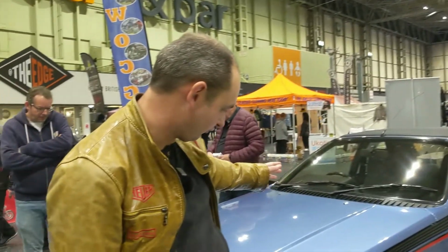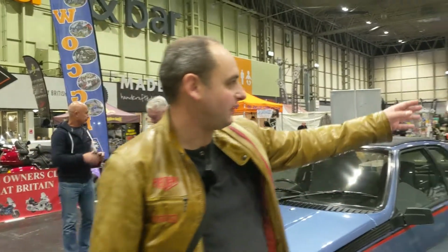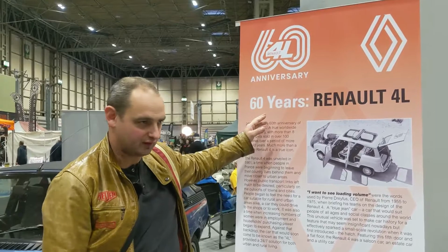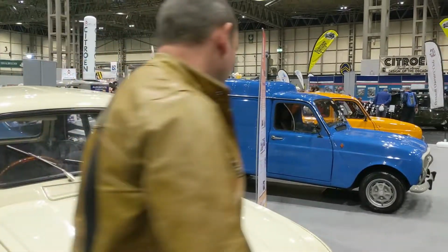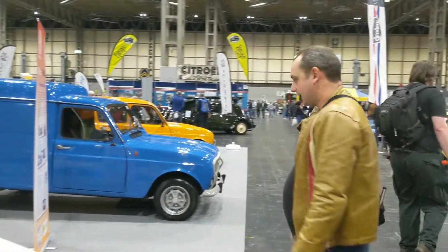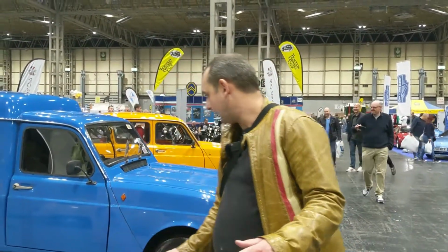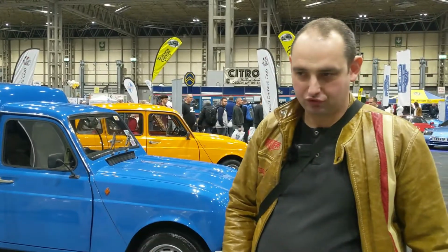Now, this Renault Fuego was one of two that I noticed at the show, but by far and away the most dominant vehicle on this stand was the Renault 4, and the reason for that being the Renault 4 has reached a milestone of 60 years. So here on display we had a few different versions, including a van spec, but generally the Renault 4 was a very rugged vehicle, very utilitarian, much like the 2CV had been a few decades earlier.